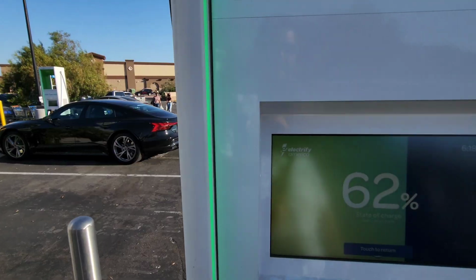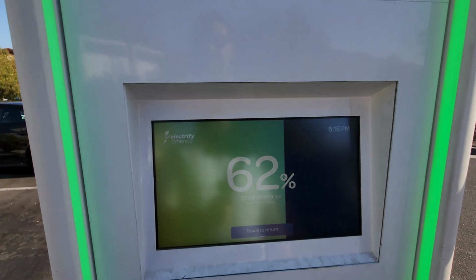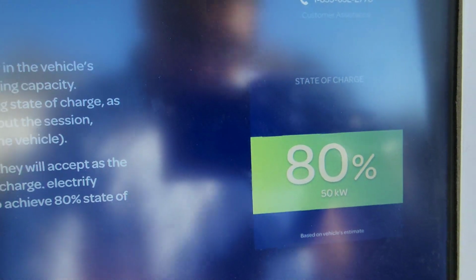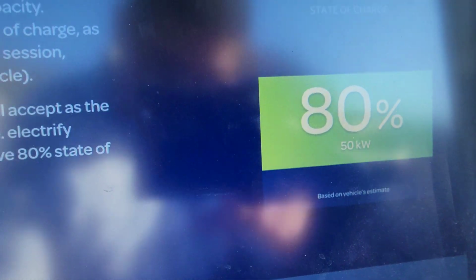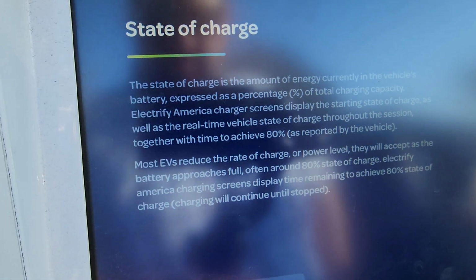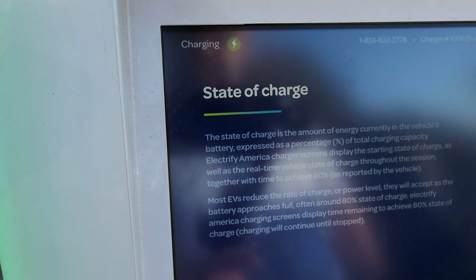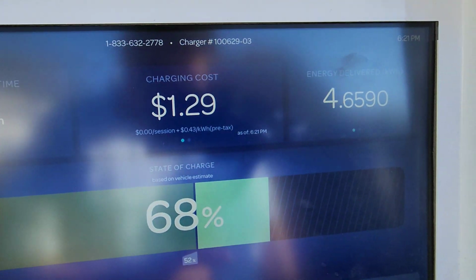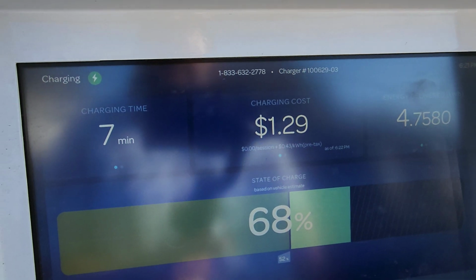Right now it's charging at 36 kilowatts, but we've been charging for 4 minutes, and so far it's delivered 2.74 kilowatts already. It shows we are at 62% in 2 minutes, so yeah, a lot faster. This side says the state of charge. It says 50 kilowatts at 80%. So that's the maximum, of course. Once you pass 80%, that's when the car starts slowing down. Right now it's delivered 4.65 kilowatts. It's cost $1.29, 7 minutes.